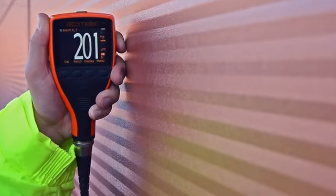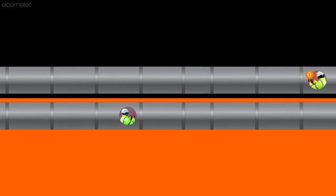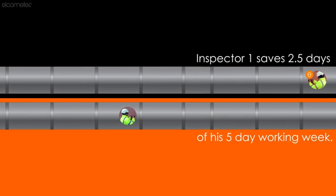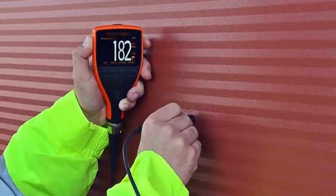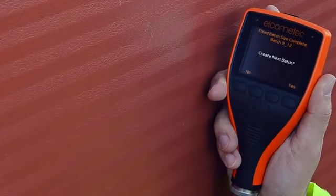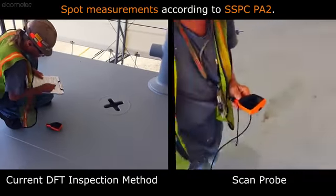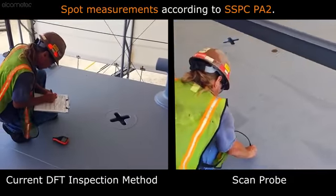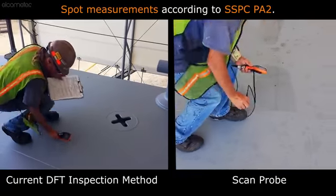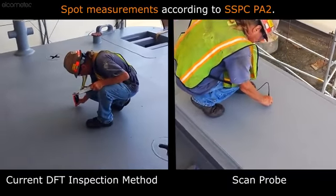What this means is if the first inspector in our example was using the auto-repeat feature of his Elcometer 456 gauge, then he can now finish the inspection in half the time of his colleague, saving 2.5 days in his 5-day working week when using the Elcometer 456 scan probe over another industry gauge, massively increasing productivity and helping to achieve significant cost savings. In fact, in 2014, the US Navy's National Shipbuilding Research Program undertook a 12-month project and found that by using these features of the Elcometer 456, they were able to measure their coatings more than 3 times faster than their current dry film thickness methods.